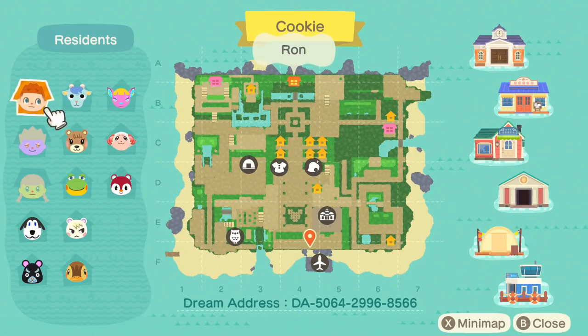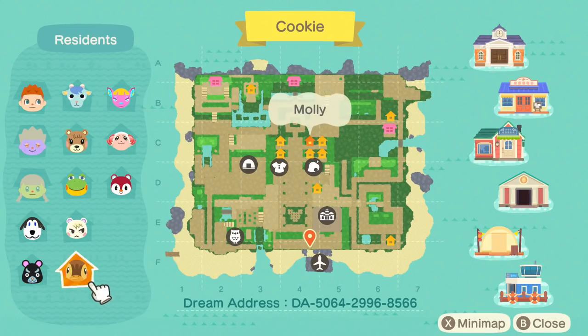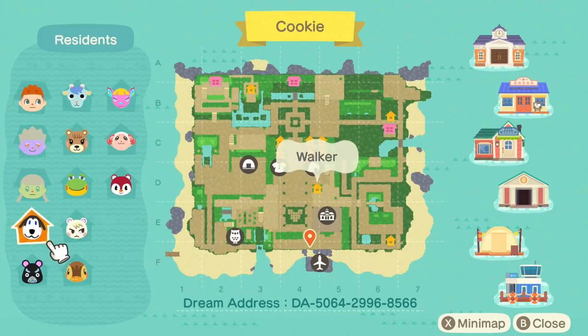So they have 1, 2, 3 houses, and they all look like fully upgraded ones, as well as they have such lovely villagers. I'm trying to see if these villagers correspond to anything Disney, and I can't think of any. Maybe Walker for Goofy, but that's all I can figure out.